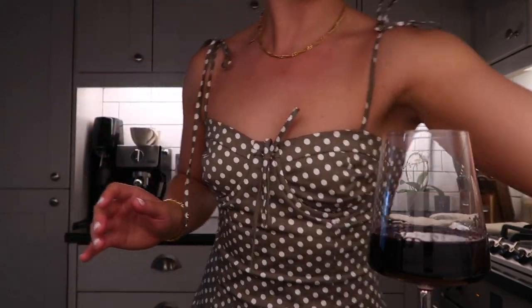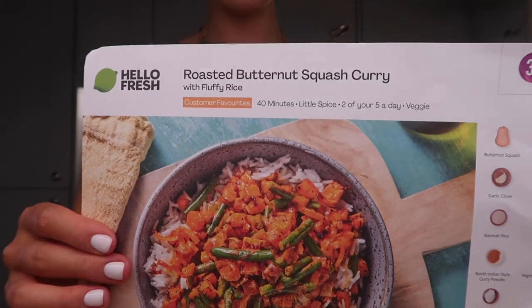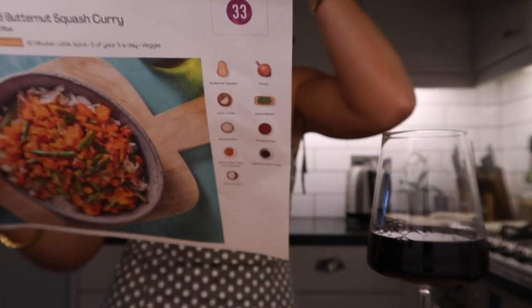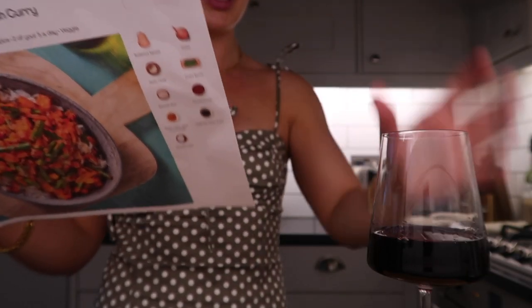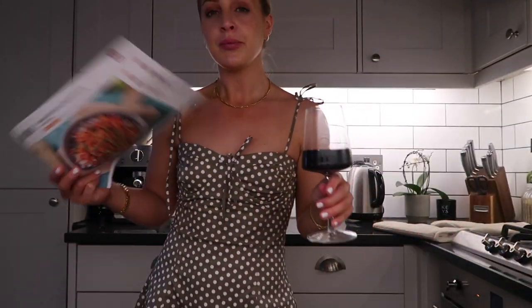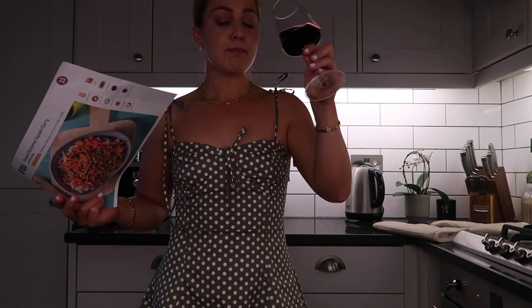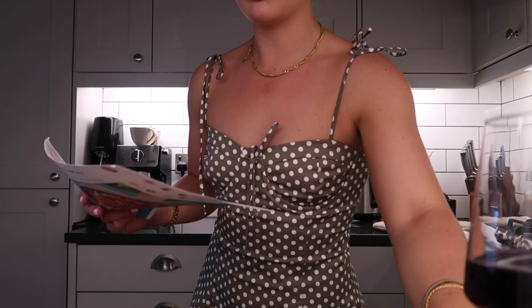I am so hot though. I've just been walking around the park with Bailey, and I'm just gonna cool off now, and I'm making some dinner. So it's HelloFresh again tonight. I am making roasted butternut squash curry. So I've preheated the oven to 220, and then I'm gonna follow the steps with you guys. I thought we'll do a little cooking session. I used to do these a lot on my Instagram. And obviously it was more in the lockdown.